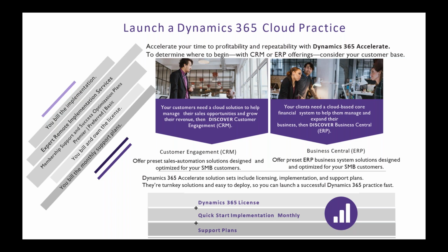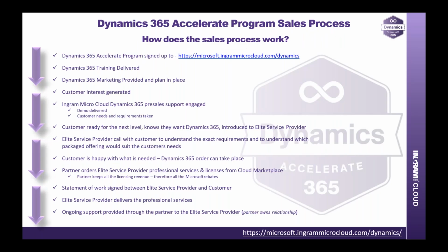One of our ESPs will work closely with you to roll out the project, and then you simply have to purchase the professional packs from our portal, and you will be billing your customer, and you own the licenses. So let's talk about what exactly is the process when it comes to the P2P motion.